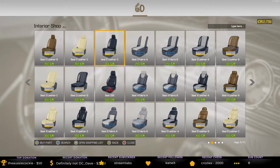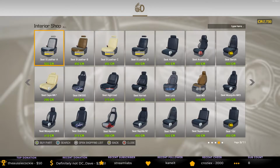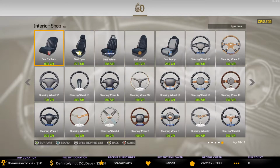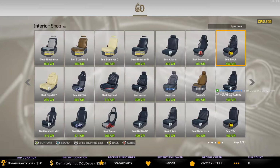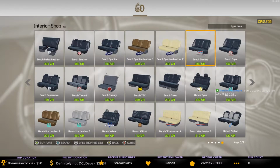Now we're in the single seats, which will all be the same colour to match. How much for the seats and how much for the back seat? The cheap.